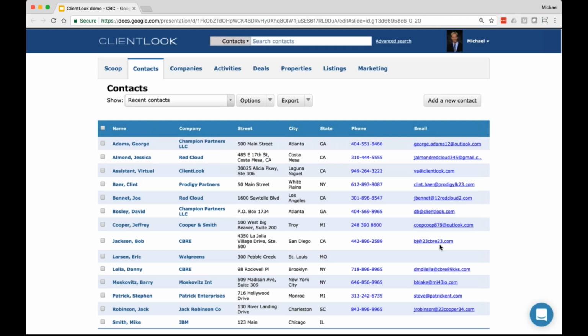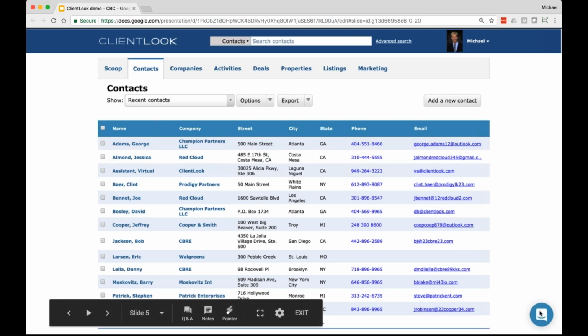Okay, so before I jump ahead, let me just point out something that you're going to see throughout every screen I show you. In the bottom right corner, you see this little icon here?